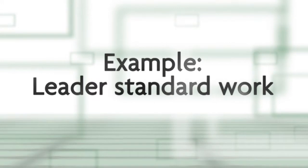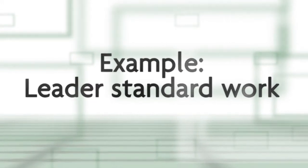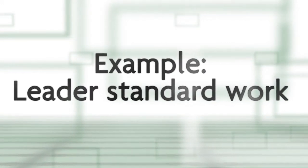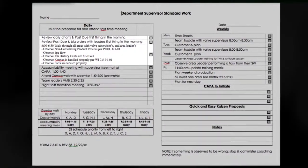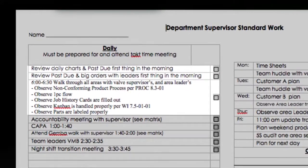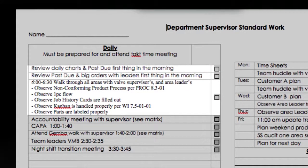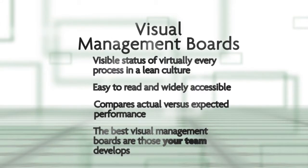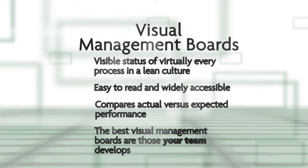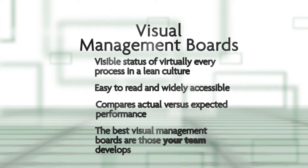Okay, how about we now look at a real example of leader standard work within a real organization. As you take a quick scan down the left-hand side, you see some certain things that have to be done between a certain time frame. Let's say between 6 and 6:30. You want your own team to develop their own visual management boards based on the objectives and goals that are important to that team.